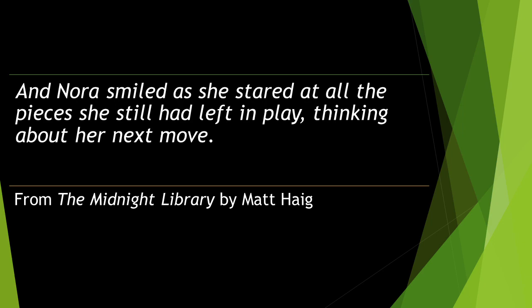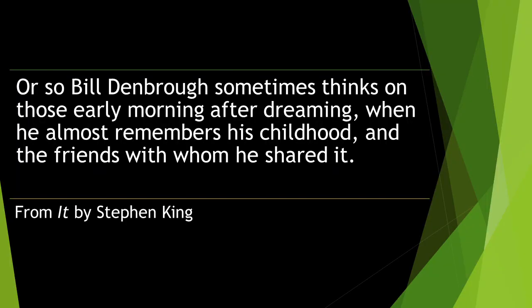And then It by Stephen King manages to mix reminiscence with a sprinkling of doubt. "Or so Bill Denborough sometimes thinks on those early mornings after dreaming, when he almost remembers his childhood and the friends with whom he shared it." So the doubt comes from "or so he thinks." The author is suggesting that what he's thinking isn't necessarily accurate. And he says that he almost remembers. So the whole book is what he's remembered, but the author is now telling us that he's almost remembered, so perhaps he hasn't told us everything.